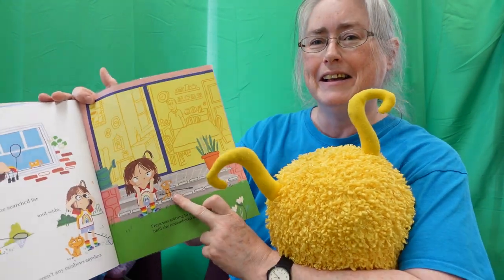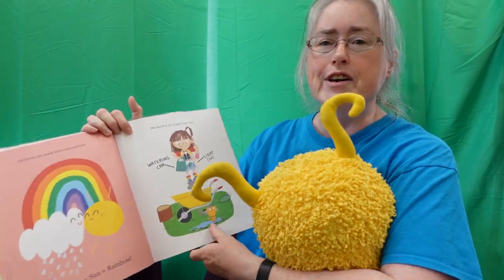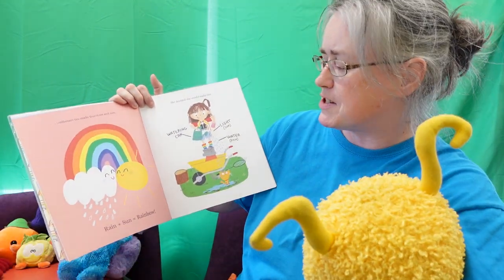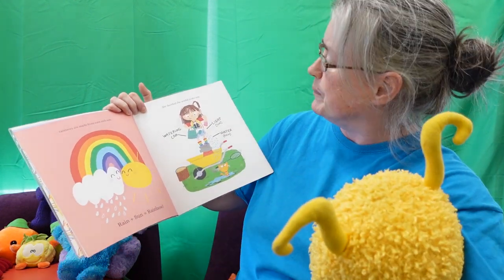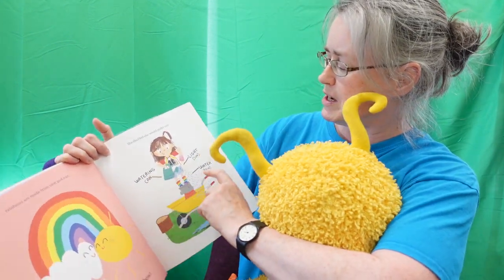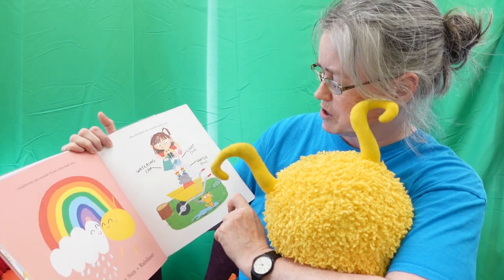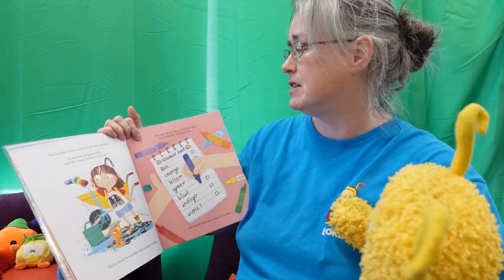Nett's got the poor cat. Rainbows are made from rain and sun. Rain plus sun equals rainbow. She decided she would make one. She's got a watering can, a light, water, and the poor cat's getting a bit wet. But it didn't work, and now she had wet feet.